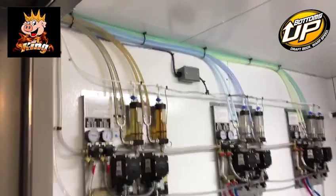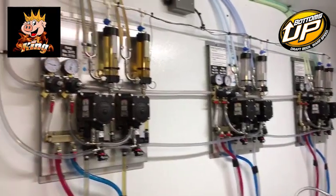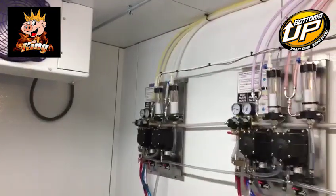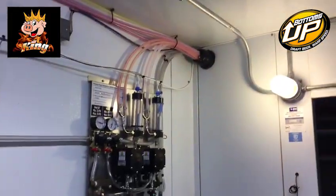We've got about 1 through 6 upstairs and downstairs. Eric did this keg room. Great job. And then we've got the opposite side of the room. Looking good, looking good.